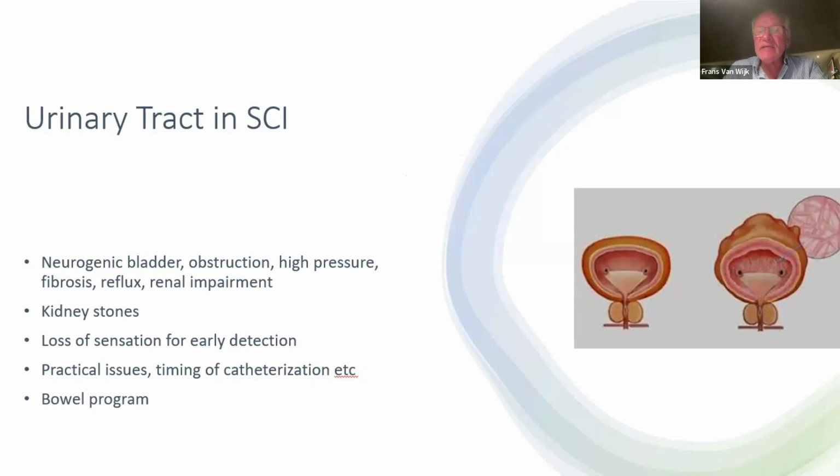We also see kidney stones, and the loss of sensation in the spinal cord injury patient leads to the fact that they can't feel the bladder filling or emptying, so they're not aware of what happens in the lower urinary tract, and that can lead to overfilling of the bladder and all the complications thereof. And then there are some practical issues in timing of catheterization and also a good bowel program. Next one.